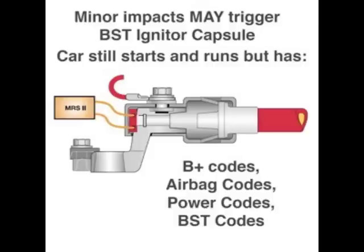So here's a tip. If you ever get any of these late 90s and up BMWs that have B-plus codes or airbag codes, the first thing you're going to check is the BST cable. The second thing you're going to check is whether or not that charging system is stable. Quick, down, dirty, and simple.